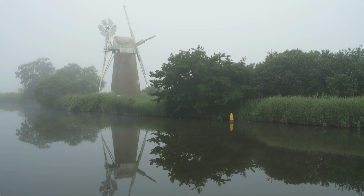There's Turf Fen Mill in the background. You can probably tell that there's a little object somewhere there that doesn't make it into a lot of photographs of Turf Fen, but it's been there for years, that bloody yellow thing. Anyway, one of those things. I digress.